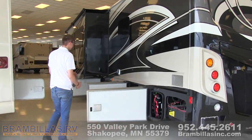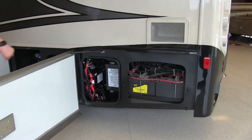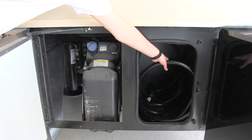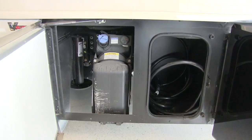Really quick, not too much to see over here. We got your batteries, your power protection center, your converter. Your power cord is going to be a 50 amp service for you. Nice long cord with a bypass so you can have your door closed.